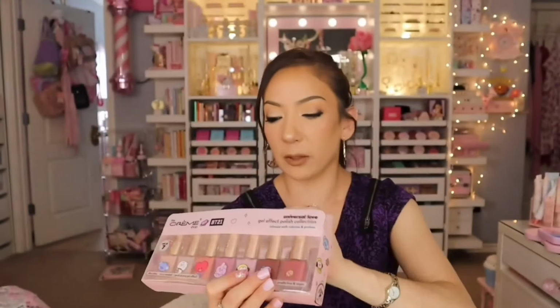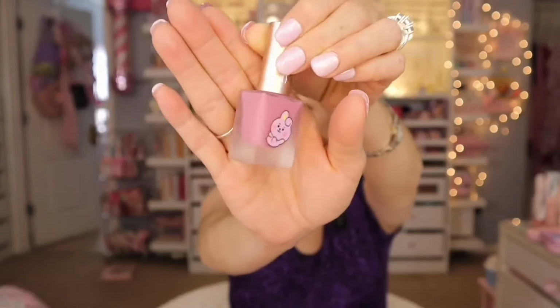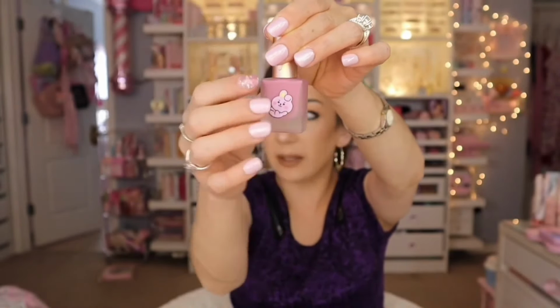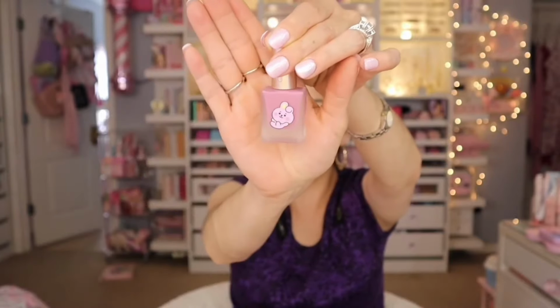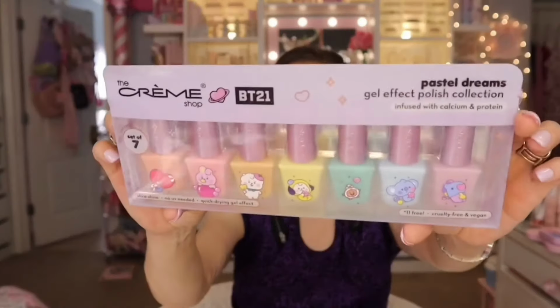Here, let me take one out. I don't know what else to say about it, I'm already showing it to you. But here's how it looks. You would think it's square, but it's not. It's kind of thin on the side, but they look like they would be square ones. I love the caps. It has that frosty matte, or kind of like a satin cap, and a gold color.